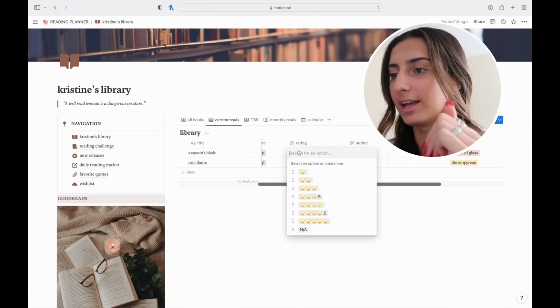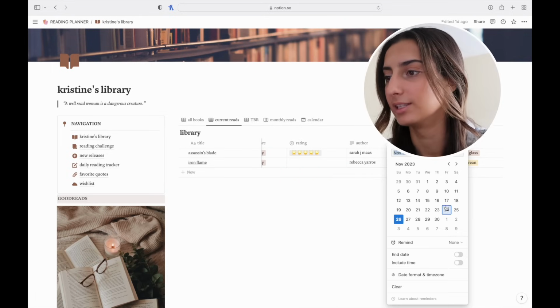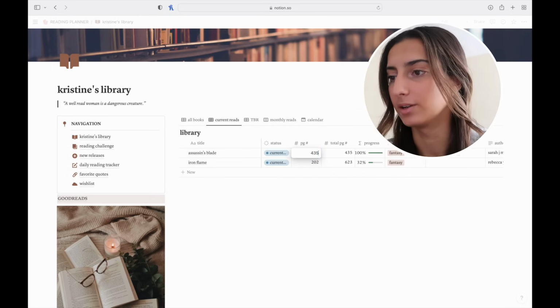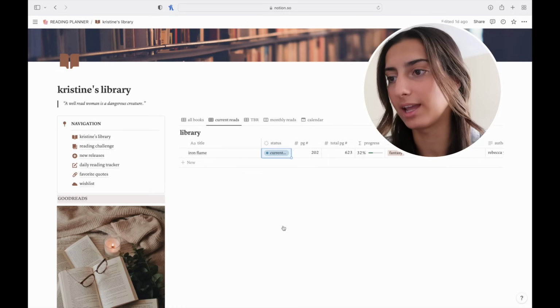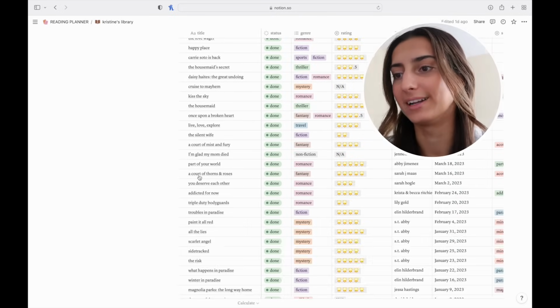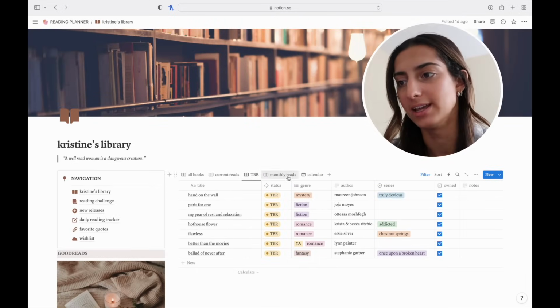I'm going to show you how I do that. I'm going to rate it 5 stars. I absolutely loved it. Date I completed it was yesterday. And then I'm going to write the page number that it finished on. So I'm 100% done with it, and I click done, and it's added to my library. I also have my TBR, so these are all the books I have on my shelf that I haven't read yet. How cool is that?